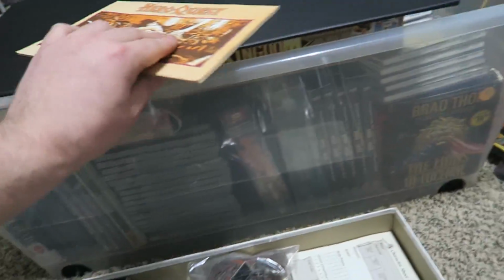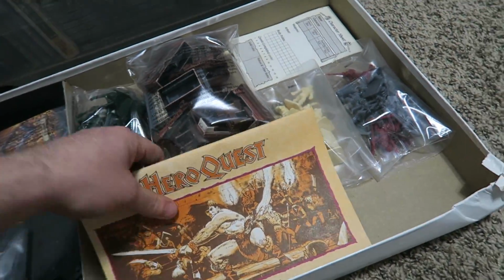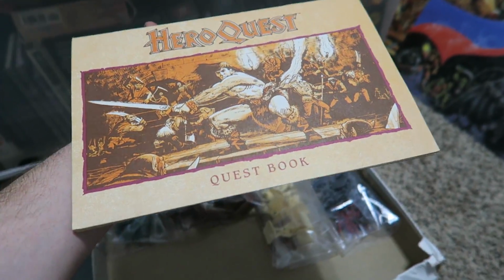All the pieces are here. Everything is beautiful. You could see no writing, no nothing. I mean, there's not even a bend to this book at all. A little bit, but no. I mean, this thing is pretty mint.